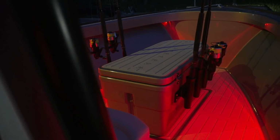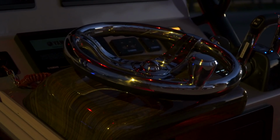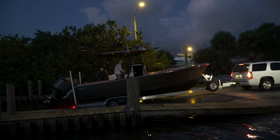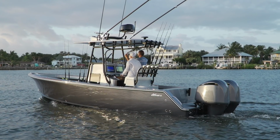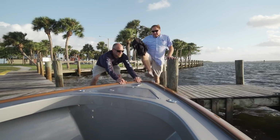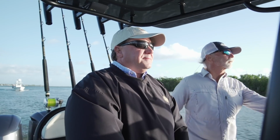So this was a really great day. We decided we'd get an early start and head out and run it a little bit before we showed the boat to Greg. It's a very involved, complicated build with a lot of cool features to it, and we got pretty lucky and virtually everything worked on the first go-round. So that was a great day. Then we got back to the dock and picked up Greg, took him for his first ride.